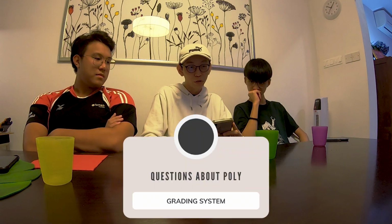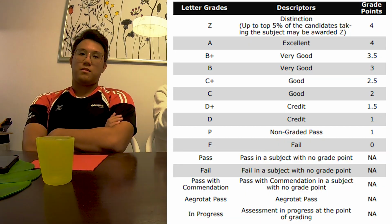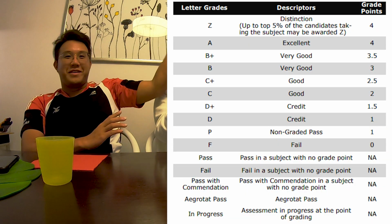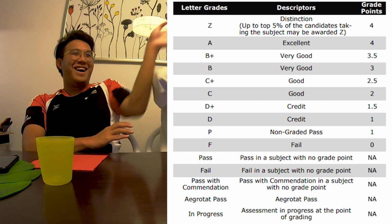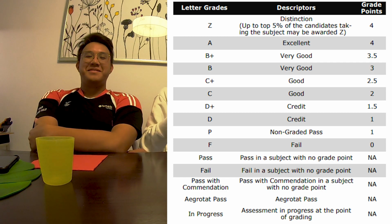Some of you asked about the grading in poly. So grading in poly, you have distinction, A, B plus, B, C plus, C, D plus, D, E, F also have. Our friends also have.